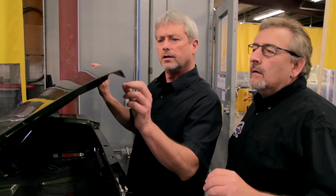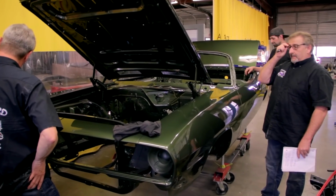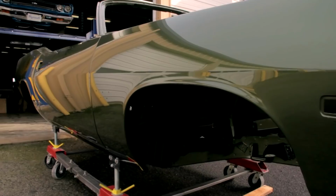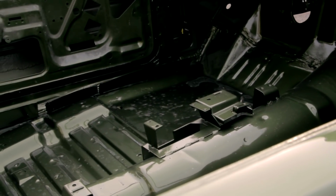So I want to make sure everything is aligned and ready to go together so we can start putting the trim, ornamentation, top, interior, motor, and transmission in that. The car is actually a very beautiful green. It's the F8 green. It's got a gorgeous look to it. Currently, we have all of the body and paint work done, all the fit and all the finish. Everything is ready for assembly.